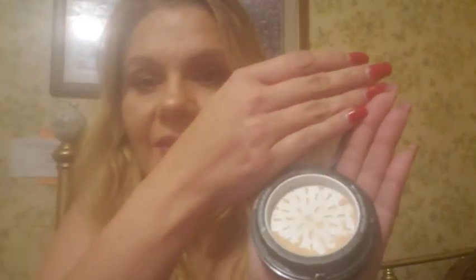So this is what it looks like. Let's see if I can get it open. Where's the thing? Okay. All right, here it is. And then what you do with it is, let me see. I don't want to dump it. I'm nervous. Are you gonna work? So you twist it this way, and it gives you powder. I don't know if you guys can see that. It is really finely milled, but yeah.